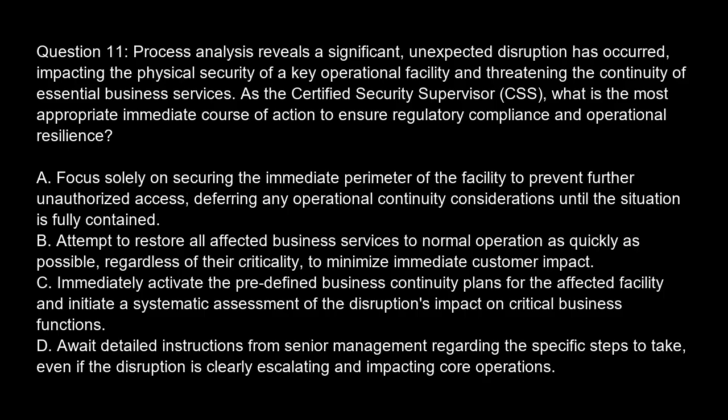Option B. Attempt to restore all affected business services to normal operation as quickly as possible, regardless of their criticality, to minimize immediate customer impact. Option C. Immediately activate the predefined business continuity plans for the affected facility and initiate a systematic assessment of the disruption's impact on critical business functions. Option D. Await detailed instructions from senior management regarding the specific steps to take, even if the disruption is clearly escalating and impacting core operations.